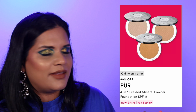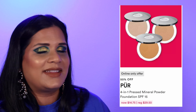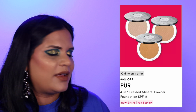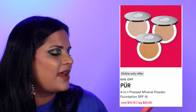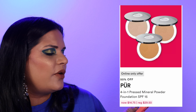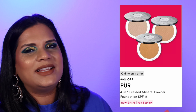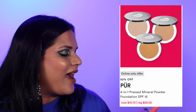I've never tried the pressed foundation from Pure. I have tried their 4-in-1 foundation that they have 100 shades. I did try that when Raw Beauty Christie was raving about it, but I haven't tried this one, so I don't have an opinion on it. The Bare Minerals All Over Face Color Loose Bronzer will also be a part of the sale. I'm not really big on Bare Minerals and I don't need a bronzer right now, so I'm going to pass on that.